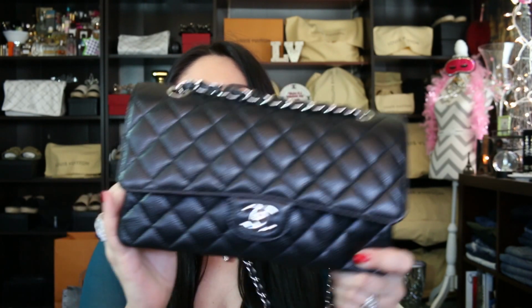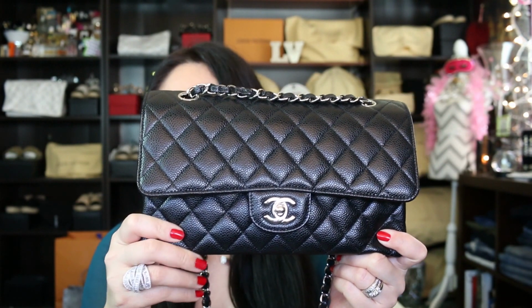Before we get started, let me share the bag that I'm currently rocking. That is the Chanel medium large in the black caviar leather with the silver hardware.